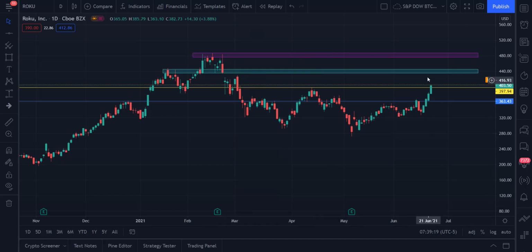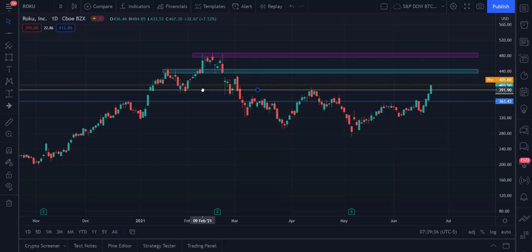So essentially, we've just crossed this yellow line, which is 397.94. That played previous. Actually, I could even pull this a little bit lower, maybe a little more accurate, so that it's closer to 392. But that played a little bit of support back here in January. Also was in effect in early March. Played resistance here in April. So to see this crossover is significant, and it crossed that yesterday.